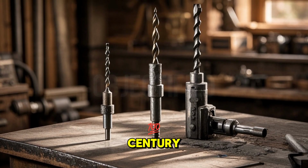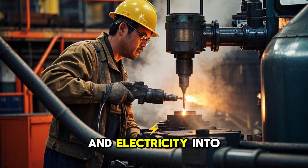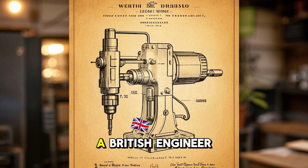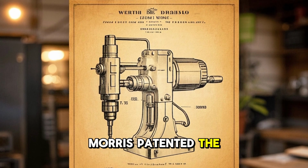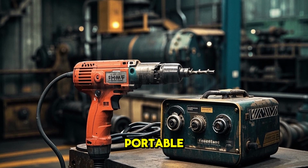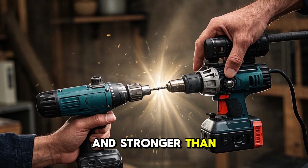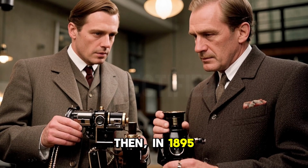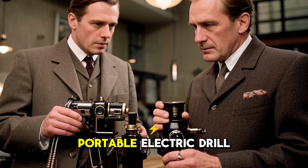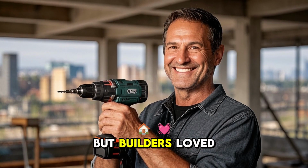Now, let's jump to the 19th century, where things get really interesting. The Industrial Revolution brought steam power and electricity into the mix, and drills started to transform. In 1863, a British engineer named William Morris patented the first electric drill. It was clunky, powered by a bulky generator, and not exactly portable. But it proved a point. Electricity could spin a bit faster and stronger than any human hand. Then, in 1895, two German brothers, Wilhelm and Karl Fein, invented the first portable electric drill. Weighing over 16 pounds, it was still a beast, but builders loved it.